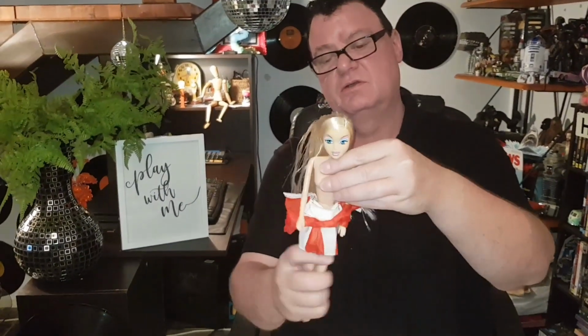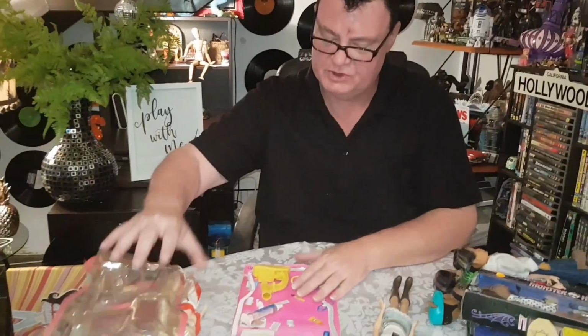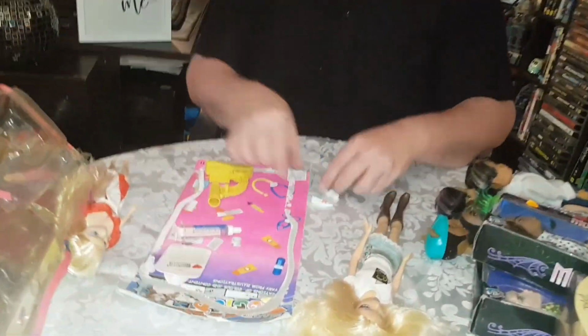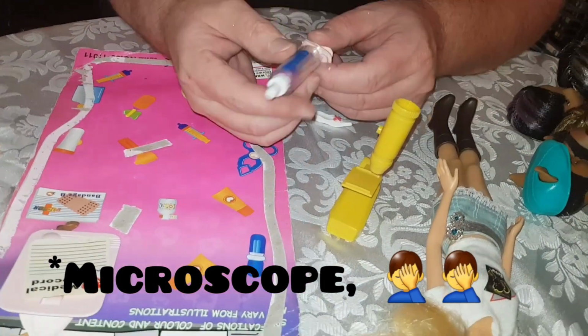If you have a problem with doll nudity, get a life. And she's got a swivel waist. So for a little cheap doll, she's actually not too bad. Oh, she's got shoes. So she's got shoes. I'm guessing a stethoscope for the budding young doctor nurse.